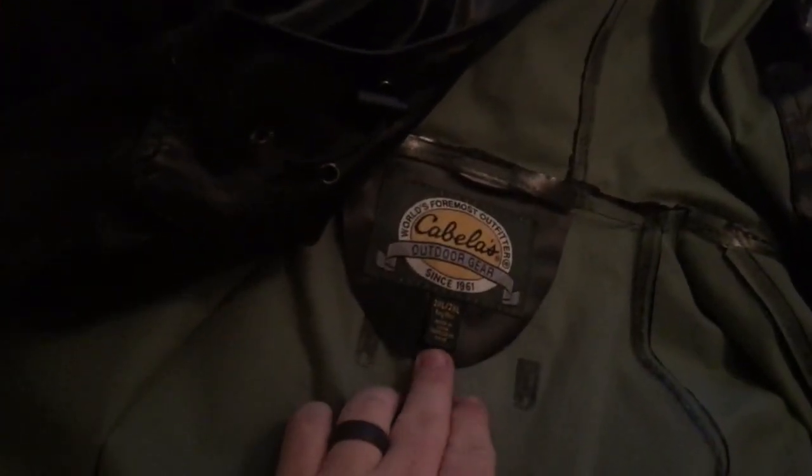This thing is really cool. This is a double X, as I recall. Yeah, Double X Cabela's outdoor gear. This is like a heavy duty rain slicker. This is not like the cheap deal. This is a thick deal. I bet this is like a $50 or $60 jacket, actually. So that thing is really nice.